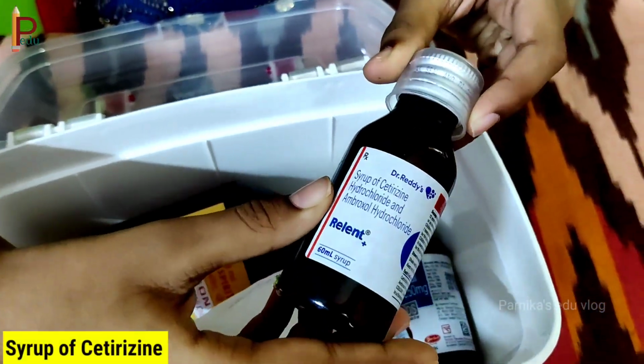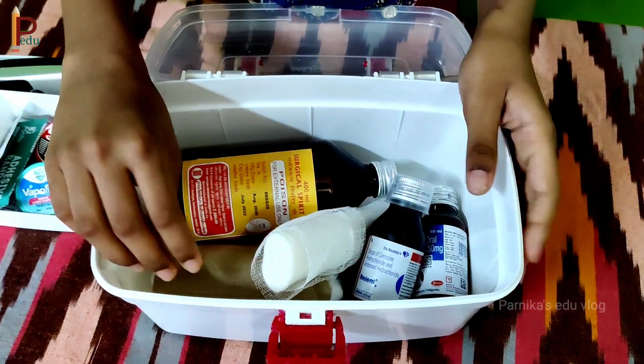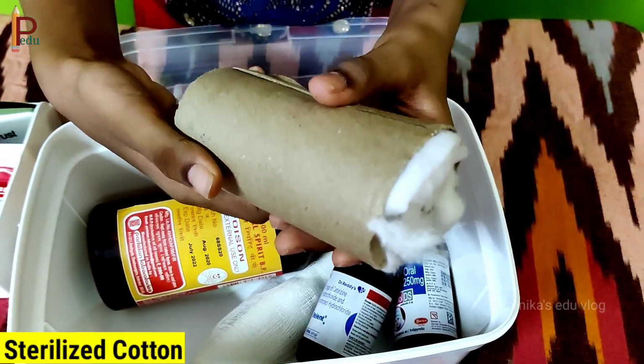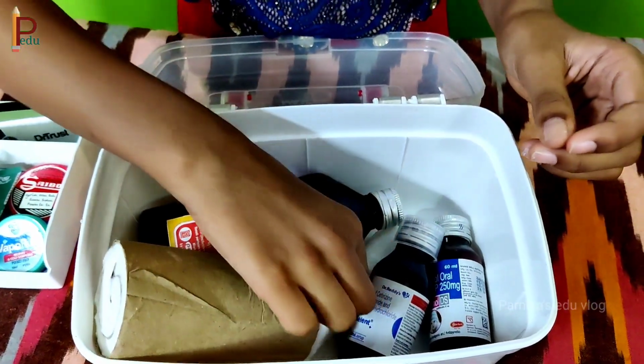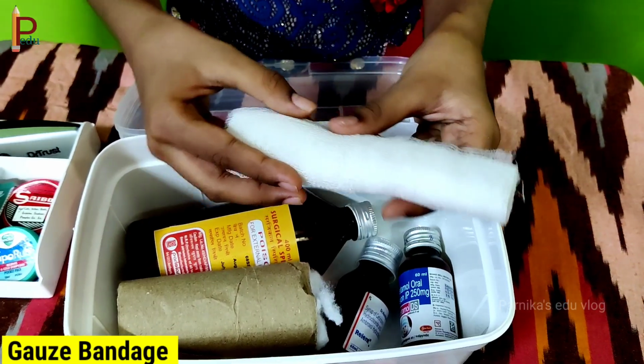This is syrup of cetirizine, used for cold. This is sterilized cotton, used to clean the wounded surface. This is gauze bandage. It is used for dressing wounds.